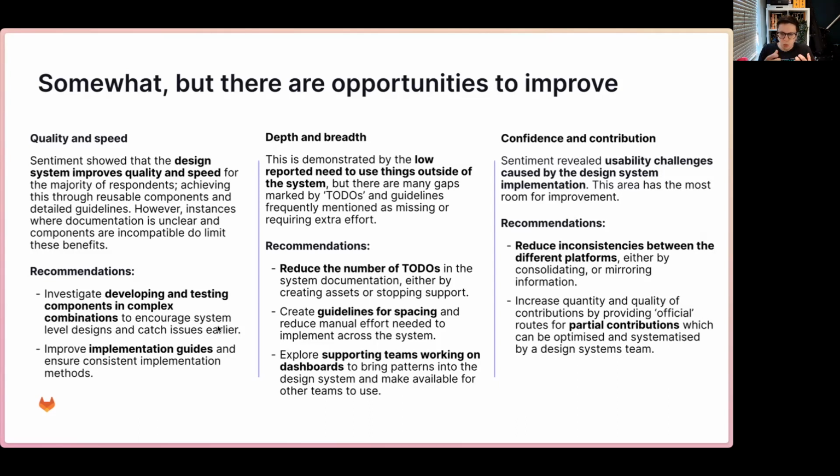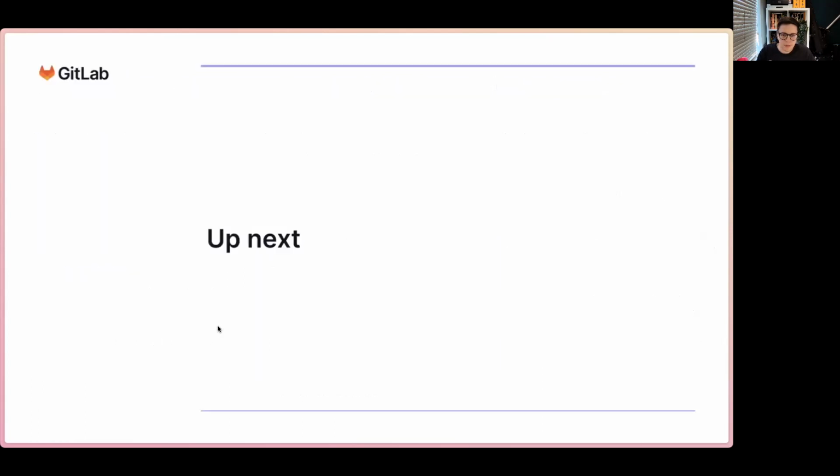There's a space for one-ups, and a design system team can optimize and systematize these and make them suitable for inclusion in Pajamas. But there are other opportunities. These are the ones that jumped out to me when looking at the verbatims. I've got my lens from my experiences as a product designer and also my time at GitLab as well.